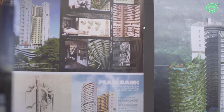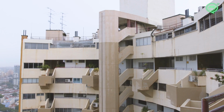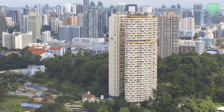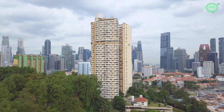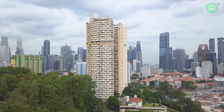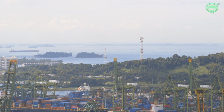Out of 365 days a year, we get breeze and wind all around. We get unblocked views. Like if you can see, it is at least like 180 degrees view. You get to see the scenery. And on occasions like New Year, we get to see the fireworks from afar as well. And then we get to see a little bit of the sea and the pier and the ships.